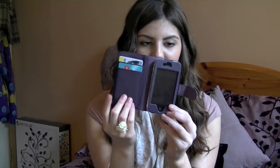The next thing I'll grab out is probably the most predictable. It is my phone. I have an iPhone, and I've just got it in a purple case like this, and it's one of those ones that has a couple of card spots on the side, so I keep my credit card, debit card, license and things like that here, just so they're handy.